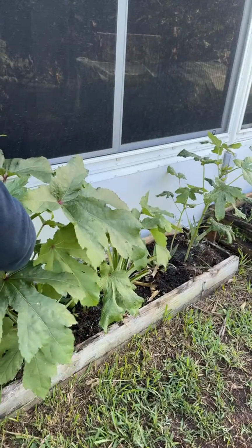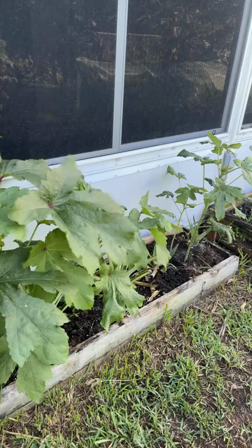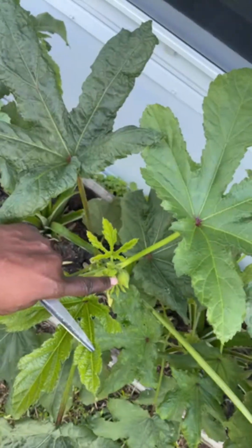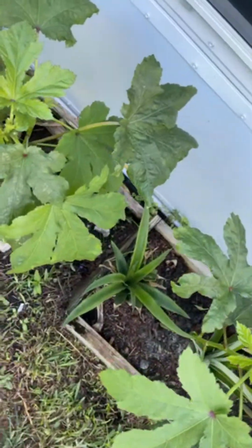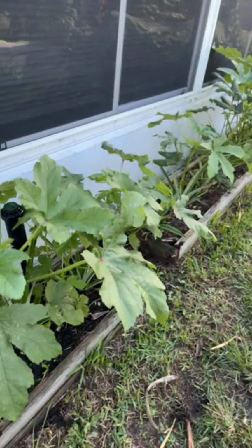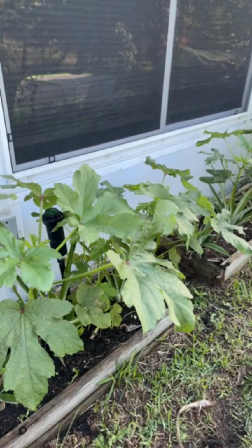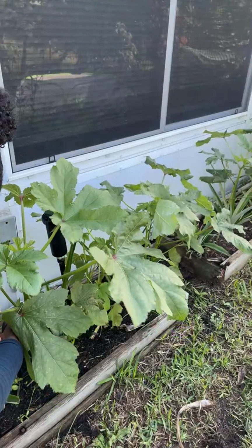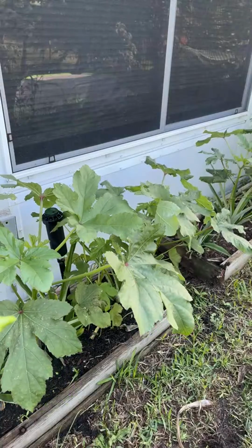So let me cut it off. It's bad. Okay. I see little ones not ready to be harvested yet. Yeah, so the pineapple plants are there, but the okra is between them. Let's see, okra getting, oh, here's one. There's one okra here. I just cook it with my callaloo. There it is.